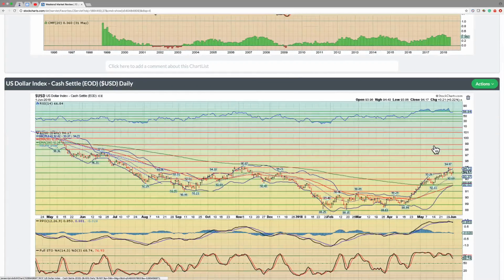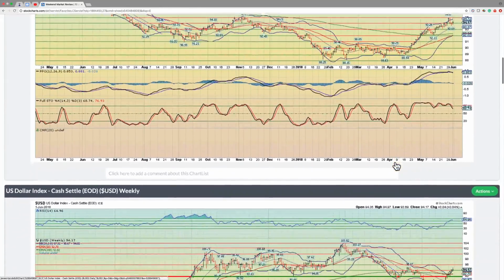US dollar daily has been very bullish. We broke below the 69.70 level. Want to move back up higher. Let's see if it can recapture that level, or this bounce is one for the history books.